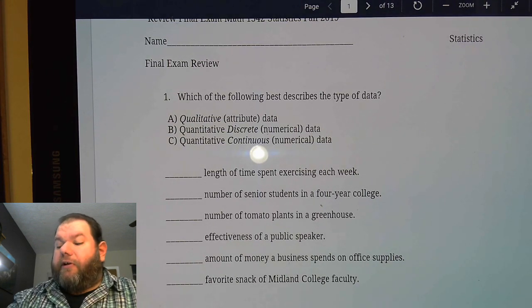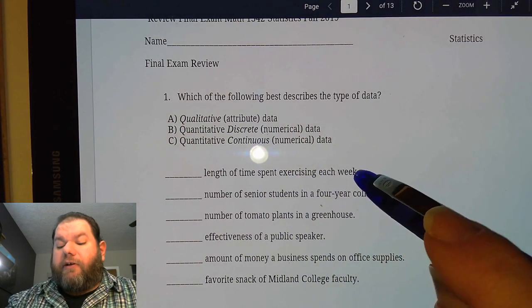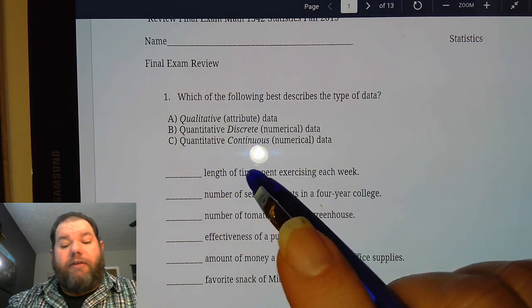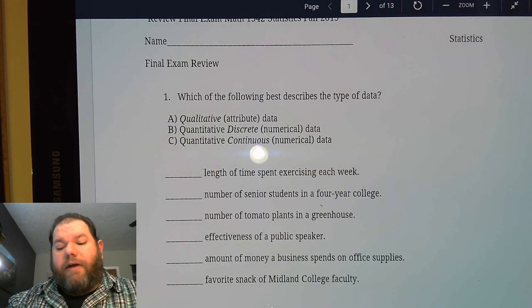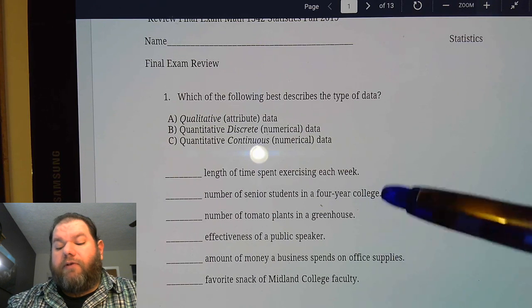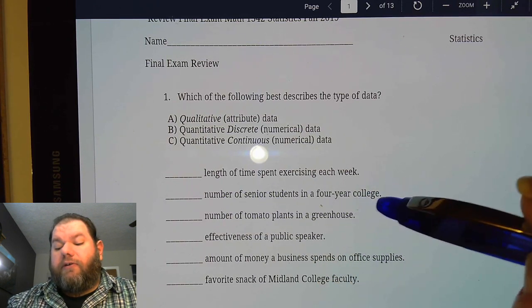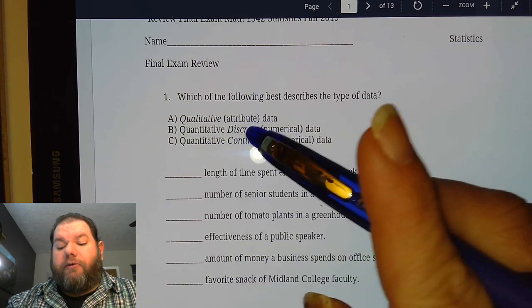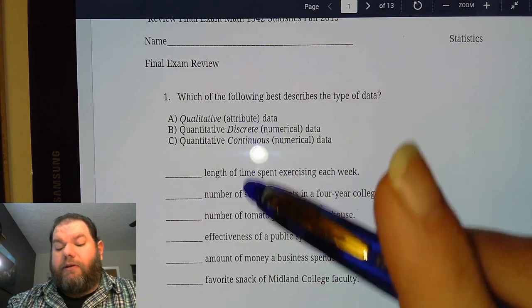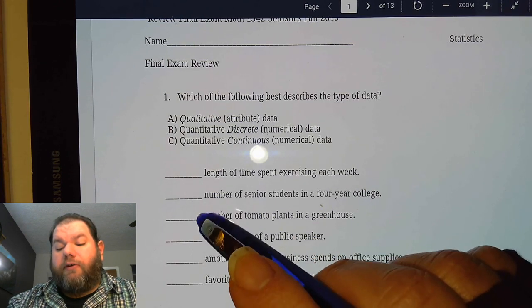So when you go through and say, okay, we want the length of time spent exercising each week, since we're talking about a length of time that is a continuous quantitative value, that would be C, the first one. Number of senior students in the four-year college. Anytime we talk about the number of something, that's always quantitative discrete. Same thing on number of tomato plants in the greenhouse. Both of these are B.